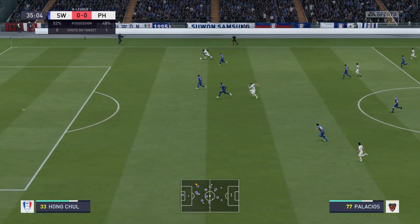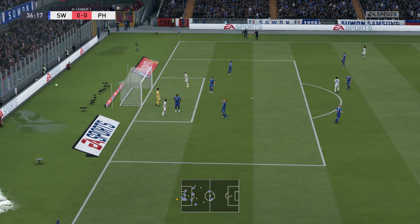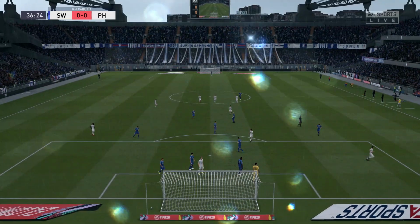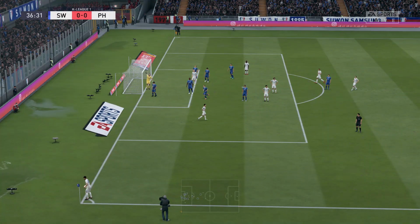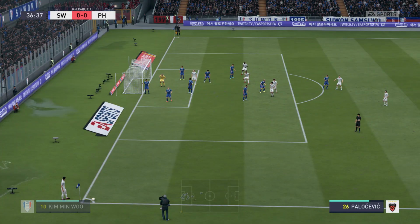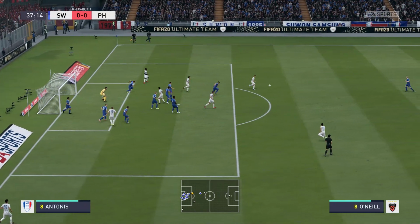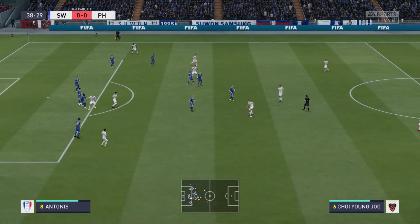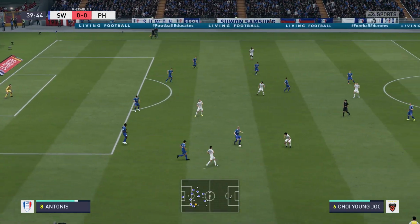So tight this game. Who's going to break the deadlock? Be brave, be a hero, take chances. And they deal with the threat this time. An opportunity to forge ahead from this corner situation. Over it comes. Well, the clearance, half-hearted. Choi Yong-jun. And that's an important intervention.